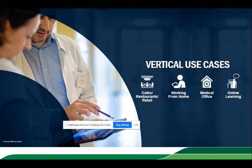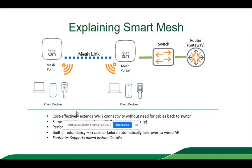Medical offices, we have very secure access points available that can be a use case for medical equipment, because if they have some sensitive data which they don't want to go over the internet, we have very good security policies for that. For online learning, there are a lot of schools which have started online learning. So for online learning, we can set up different access points on the home premises or in the schools, and they can communicate very fast and very securely throughout the learning curriculum. It would give you an exceptional digital learning experience.